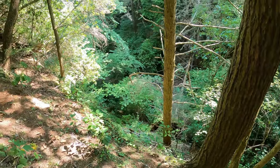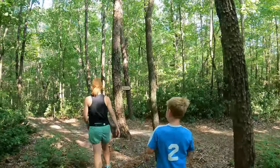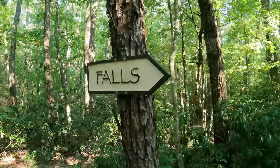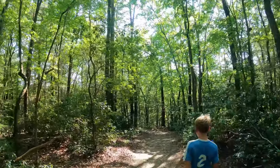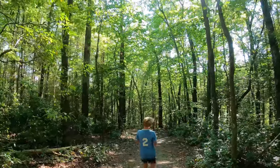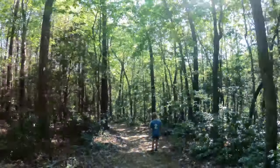Hi, squirrel. That would have been much easier. Lead the way, JT. We just got a little extra hike in there, that's all. It's okay. It was a pretty hike. It was nice down there. Beautiful little creek bottom.